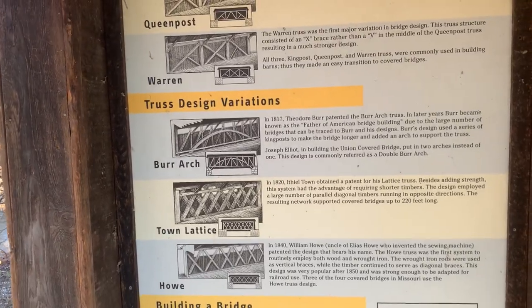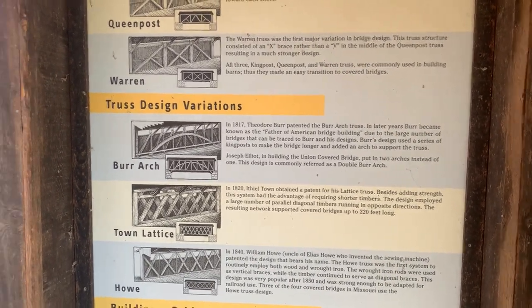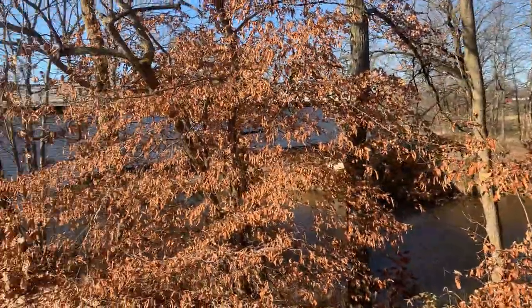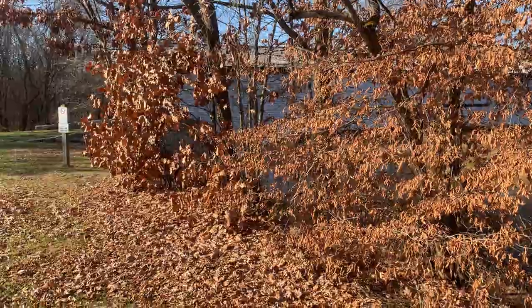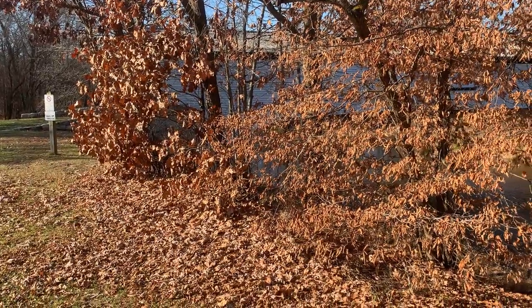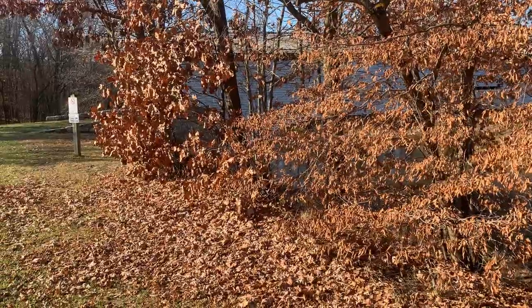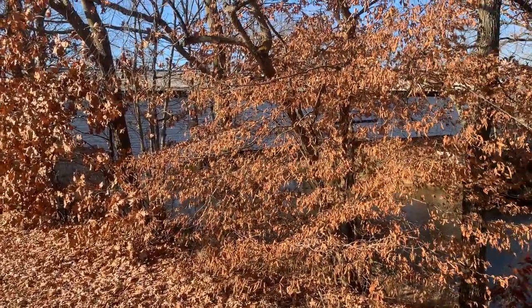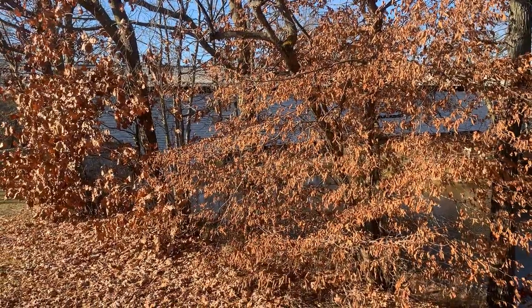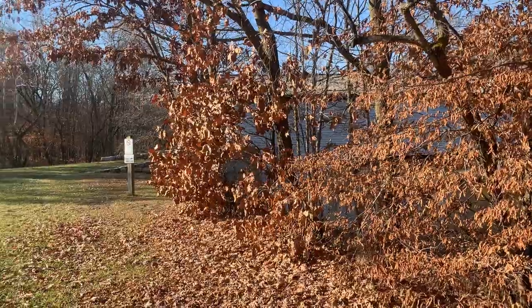So what you're looking at over here, guys, I'm gonna get this video rolling. Theodore Burr in 1817 patented that arch look that we had in there. And Joseph Elliott went ahead and did the Union covered bridge that we're looking at over here. In the double arch, he used two arches, so they call it the double Burr arch, guys. Pretty cool.